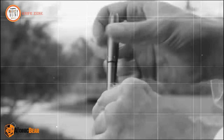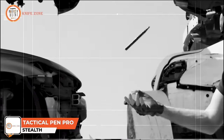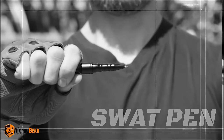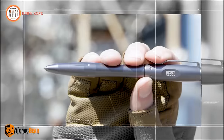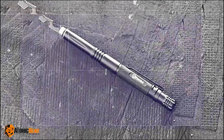At the Atomic Bear, we have been rethinking the tactical pen, designing multifaceted high-quality, aircraft-grade aluminum writing tools for the prepared citizen. The ultra-sturdy SWAT pen, the multipurpose MTP6, the eye-catching Rebel, and the compact Defender pens are not only able to take a beating, but give it back in spades.